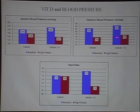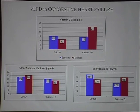Now, if a drug did that, it'd be FDA approved. Vitamin D does that, and it's not. Heart rate fell. Why did your heart rate fall? Because your heart is stronger, your arteries are more elastic, your heart doesn't need to work as hard because your system's more efficient. Vitamin D and congestive heart failure.